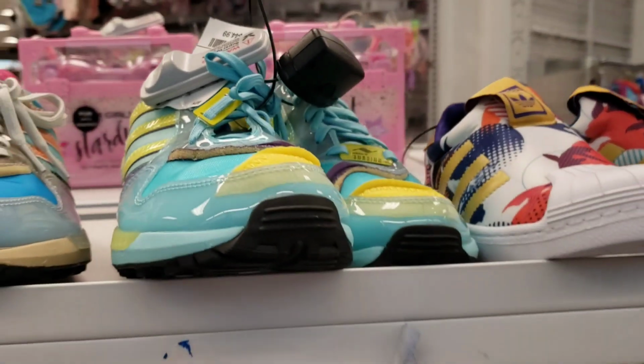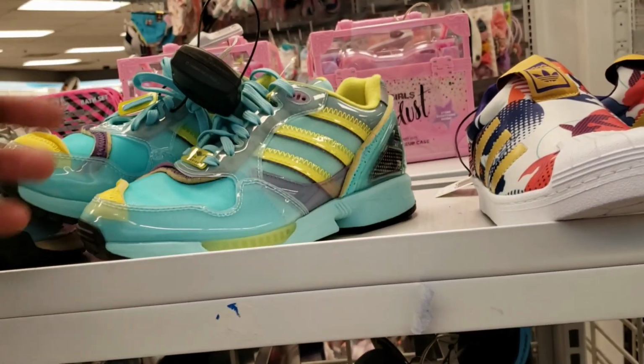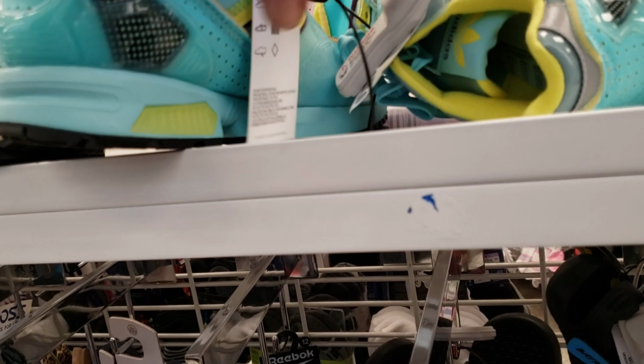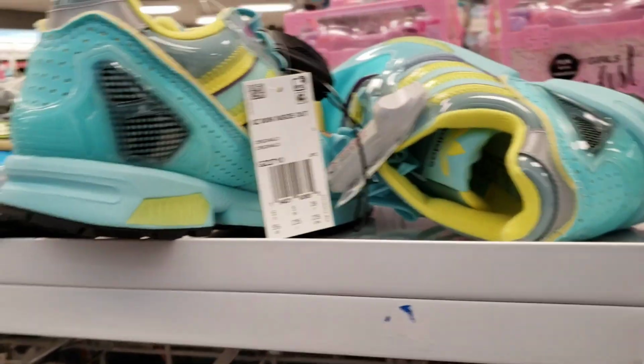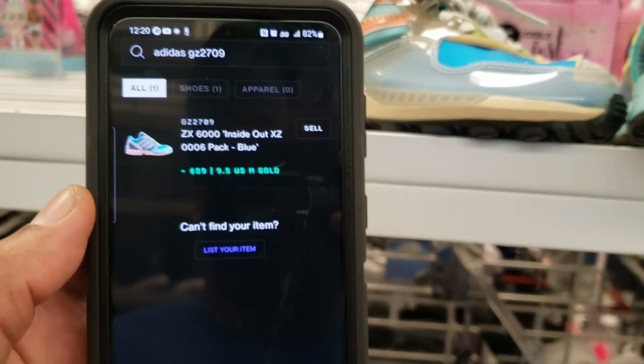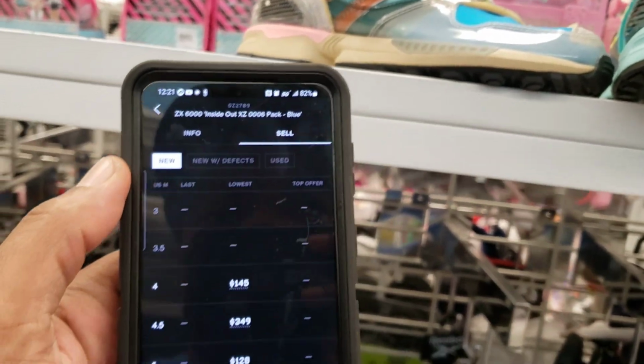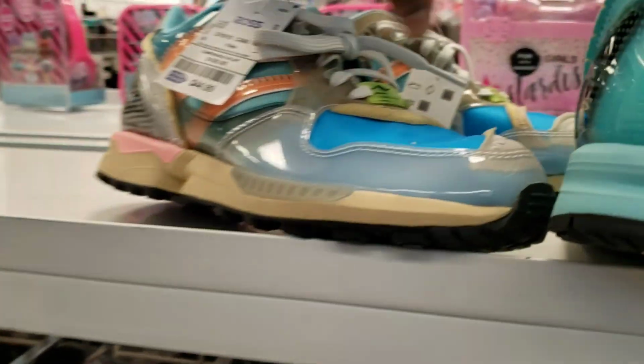And then we're gonna slide on over here to see what's happening with this other colorway, because both of these are pretty dope as far as the colorways and what's going on with them. Nothing for me, of course, personally, but I do like the way they look. And you know, I'd rather go on this platform here. Let's see, this is a size, what do I have in my hand right now? 5.5.